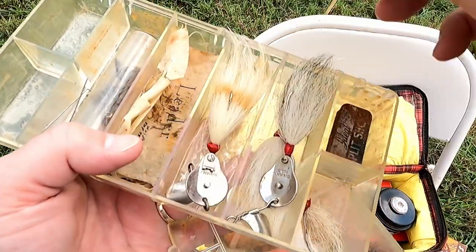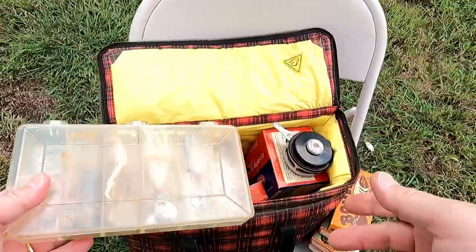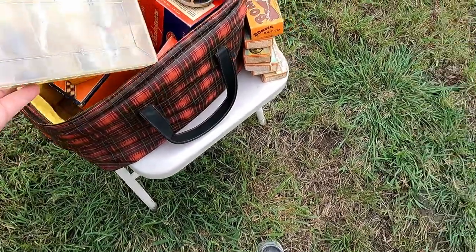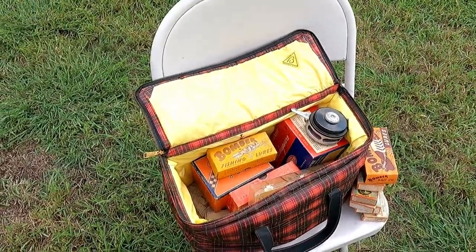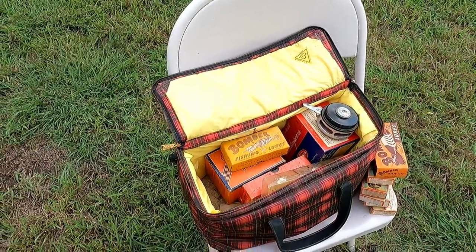And those are leaders with some swivels on them. And also, always pay attention to the bags that they come in. Vintage tackle boxes, some of the older metal tackle boxes will be lined with cork, but all of them are pretty good. So pay close attention to that.